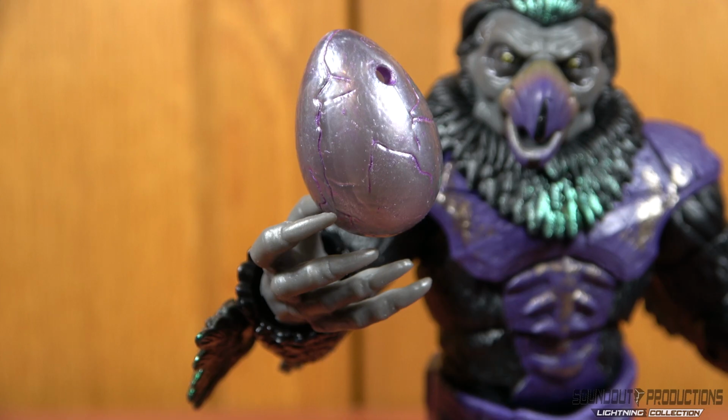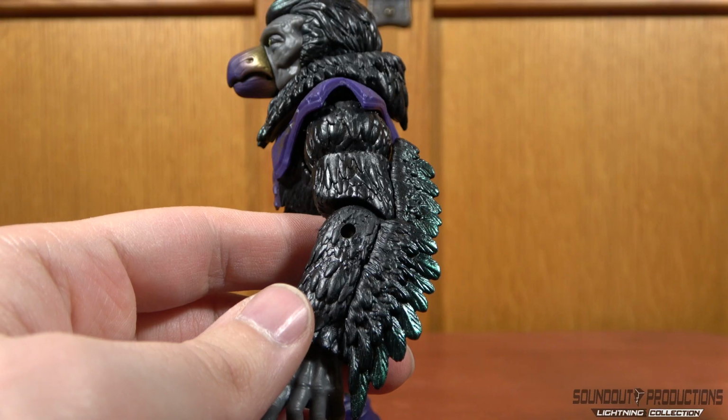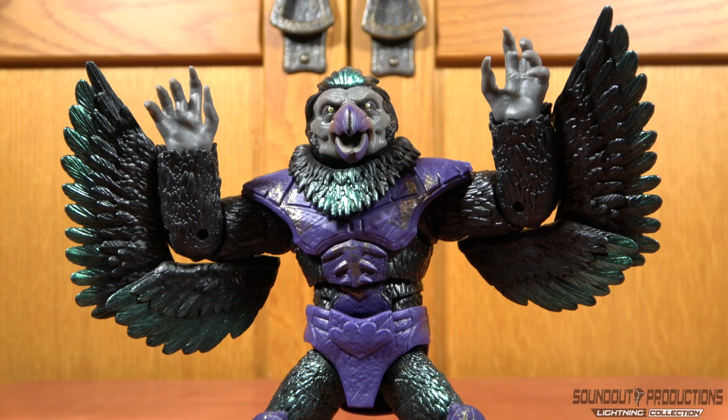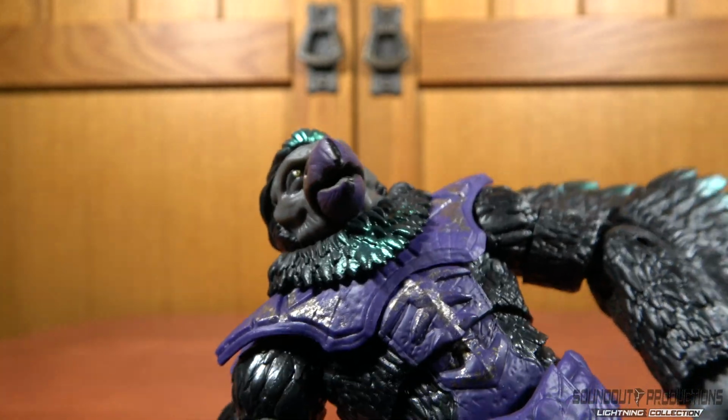He also comes with a ton of accessories, including the Tenga egg, and also the generic lightning effect in some strange color that I'm never going to use. What's also neat is that you can actually change out the wings, so instead of being these shorter wings, they can be these fully blown, expanded wings that just look gorgeous and beautiful, especially with all that metallic paint. And yeah, having two different options for the Tengas is great. You can have different varieties if you're army building. Also, just look at that metallic paint shimmer in the light.